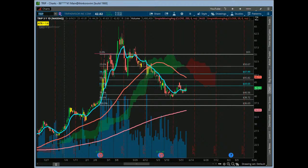Trip, let's take a look. Trip with an upper shadow there, but still hanging on to the 80 EMA, so that's a good thing.